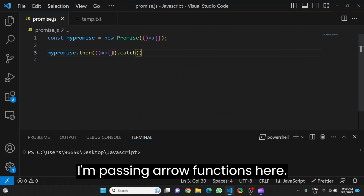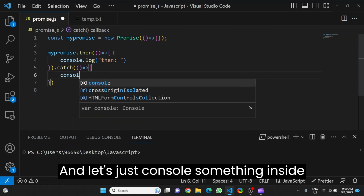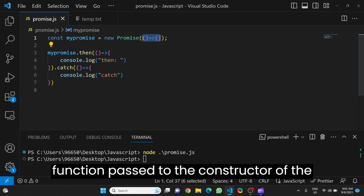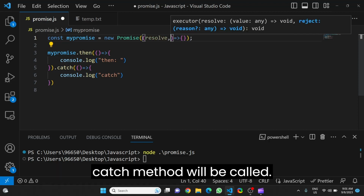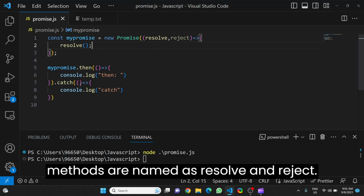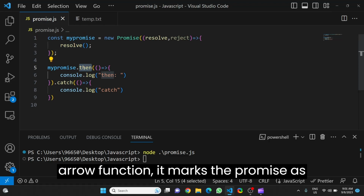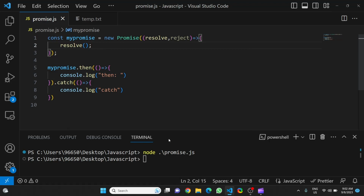I'm passing arrow functions here. And let's just console something inside the arrow functions passed to then and catch. Let's see how we modify the arrow function passed to the constructor of the promise object and based on that modification, how the then method or the catch method will be called. This function takes 2 functions as parameters and traditionally, these methods are named as resolve and reject. If we call resolve function within the arrow function, it marks the promise as completed successfully, and the arrow function inside the then is executed as a result.